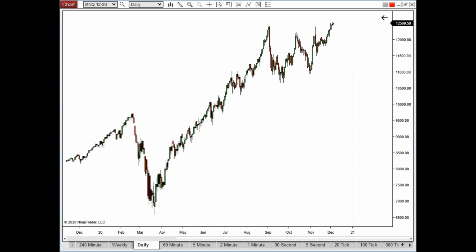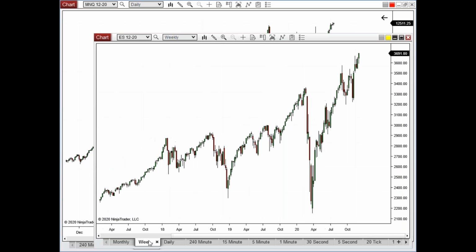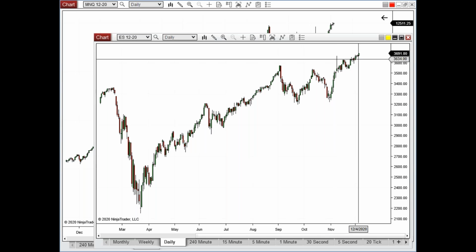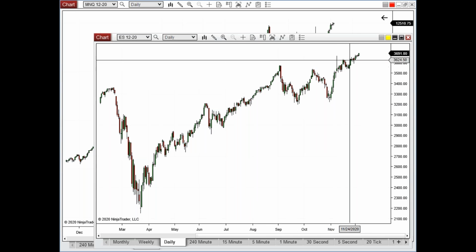Let me show you guys some of the other indices. So here is our ES. Here's our weekly. You can see again, kind of the same type of thing going on here. Back and forth, not really a good setup. It's kind of creating a potential tilted check mark, actually. It's a lot stronger than the NASDAQ. So what we're seeing here is this kind of tilted check mark. So, there's room for that to pop there, but the NASDAQ's not looking as good.